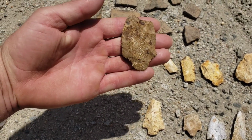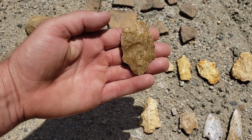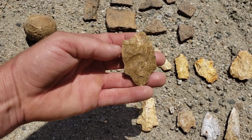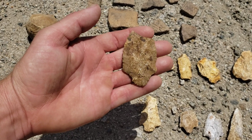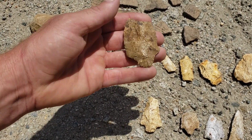Unfortunately, this one was broke. When I pulled it out like that, I was like, oh, what is that? And then when I really looked at it, I was like, oh, you know what? That is a nice spear. That is a nice spear point right there. And unfortunately, it is broke at the top. It would have went up to here probably. But yeah, look at that.